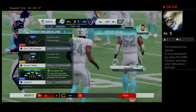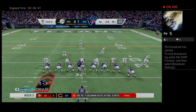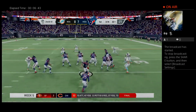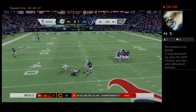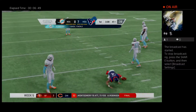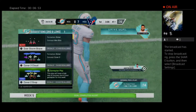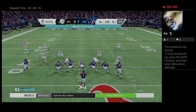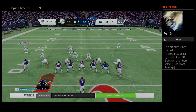They completed the screen on the perimeter, but boy, that was textbook defense. Exactly as you're taught to play against a wide receiver screen, and they snuffed it out for a loss of yardage. Blitz coming, and down he goes. Kyle Van Noy. The blitz works to perfection as he gets in there to dump him for a loss of 8. Following the sack, it's now 3rd and long for Watson and the Texans.